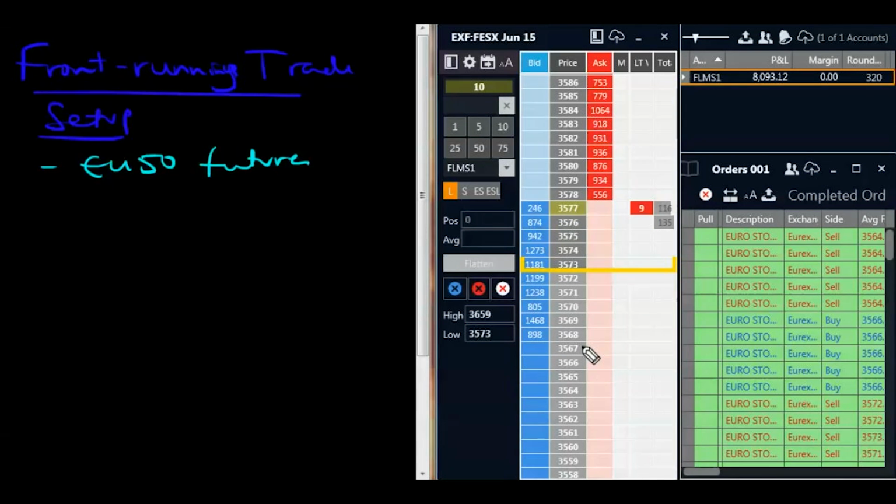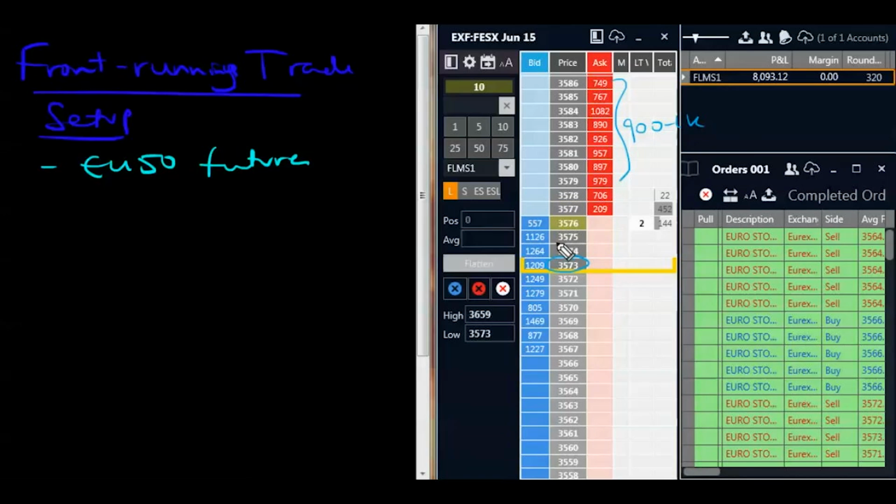So if we take a quick look over at our Euro Stoxx 50 ladder, we can see we're trading 35.77s here, a low at 35.73s, and currently on the book the average size is probably about 900 to 1k lots. To the downside, we're seeing a little bit thicker size, so about 1.2k is probably our average size. It's good to understand the market structure of the market you're trading in, so you know what the average bid and offer is.